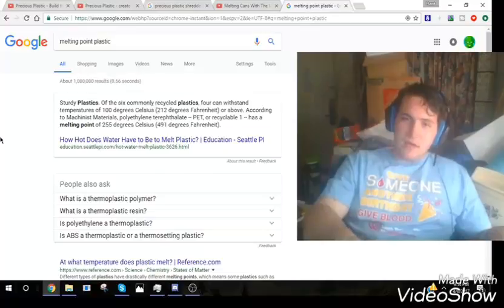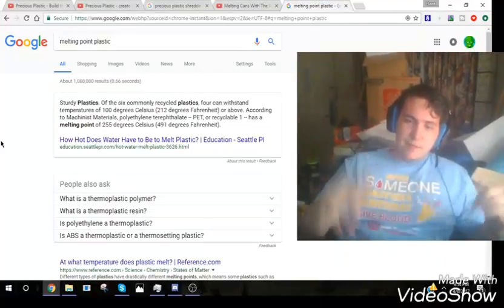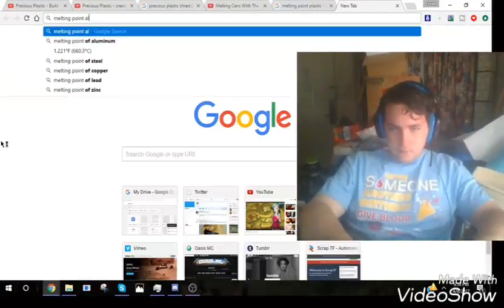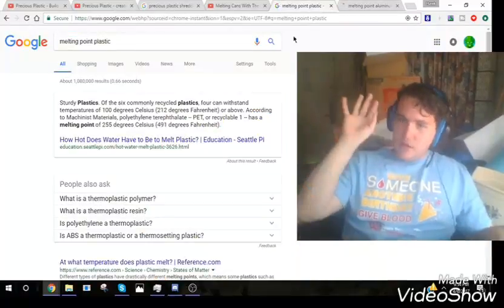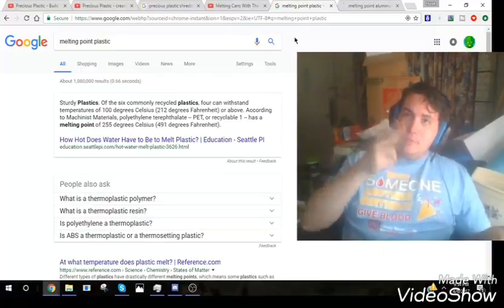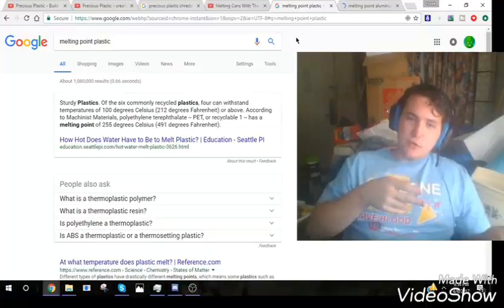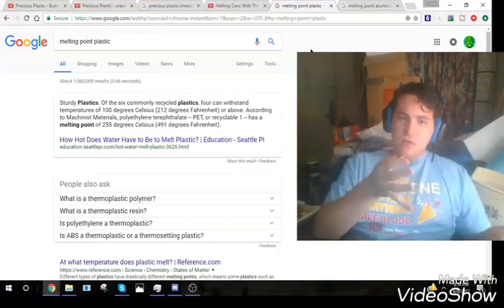So, on the one hand, that's pretty hot. You'd burn yourself if you touch that. But let's compare that to aluminum. Now, before I check this out, if you've ever worked with plastic on a stove, you'll melt plastic accidentally on a kitchen stove. On low, I believe. Yeah, it melts easily. Plastic melts easily on a stove.